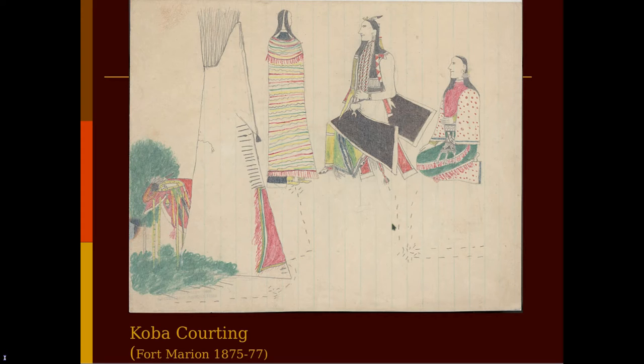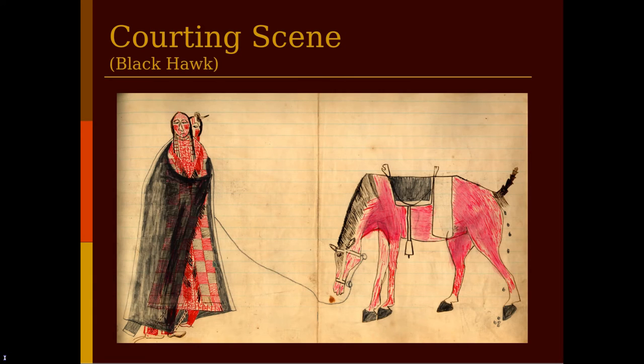So this actually, besides giving us an indicator into how courtship worked, also gives us, well, this one gives us what's known as the X-ray style. So here, this woman who doesn't look too thrilled about being courted is shown through the blanket. So in order to show crucial information to the story, they use this X-ray style.